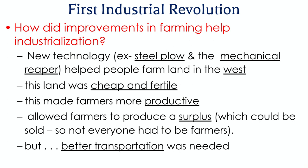All right, last thing. The last section of your notes here, it says, how did improved farm technology change the USA? It's going to pretty much read right along with the underlined words, but I'm not going to promise you it's 100%, so I'm going to read it to you. Technology such as the steel plow, underlined right there, and the mechanical reaper helped the U.S. grow because they helped people farm land in the West. Then the first bullet, this land was very cheap or inexpensive and fertile. Fertile means that it is able to grow crops fairly easily. So cheap and fertile.